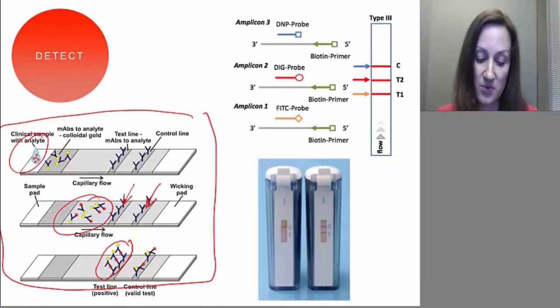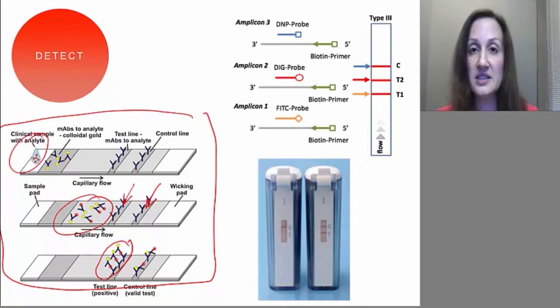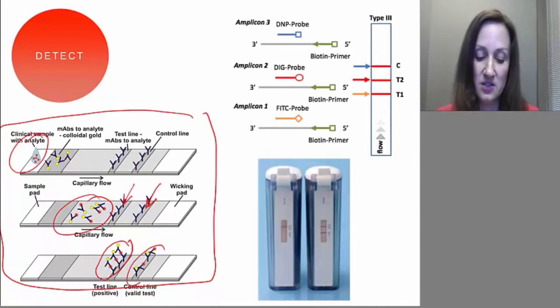In any test, whether or not the analyte is present, you have a control line against the gold particles, a control antibody against the gold particles. And those gold particles will line up along the control line, giving you a red line there, so that you know the test was run to completion and that it was run correctly.